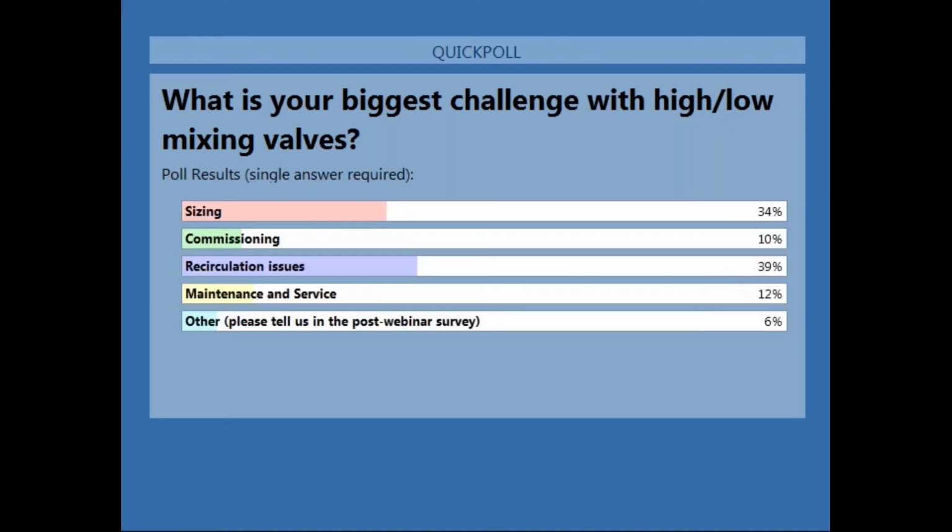Kind of what we expected. Recirculation issues in the lead by a hair, and then the next one down is sizing. It's information like this that helps us determine what we provide for you for technical literature. And as many of you know, we try to lead the pack the best we can with constant technical information and good information, not just sales information. And we try to provide that unbiased information for you guys to make good decisions and do a good job, make your life easier.